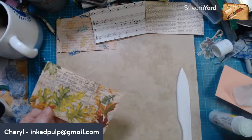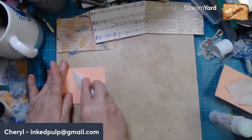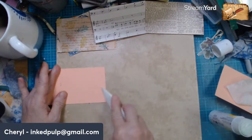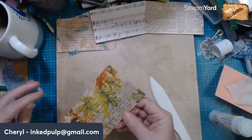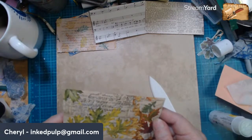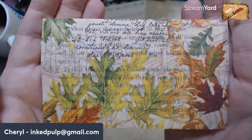And then let's see if I find a spot that doesn't have any sticky on it. I want to really burnish down where those bumpy edges were. All right. So there we go, you guys. What about that one? Isn't that pretty?